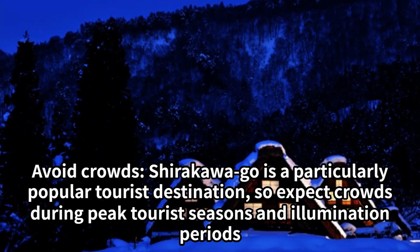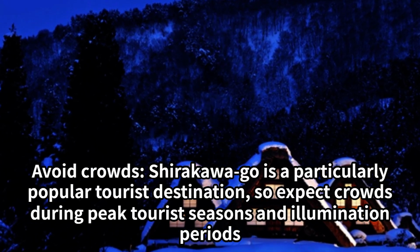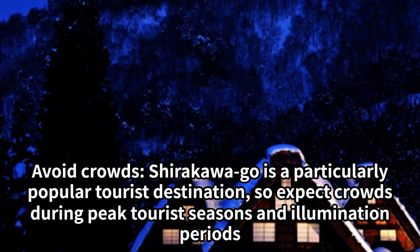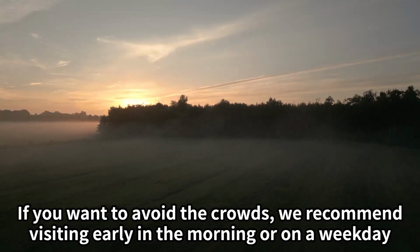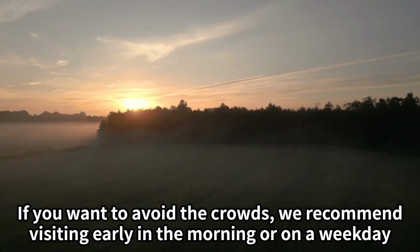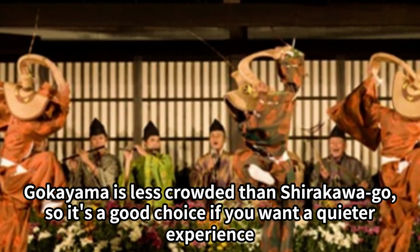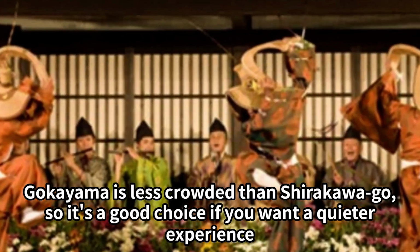Avoid crowds. Shirakawa-go is a particularly popular tourist destination, so expect crowds during peak tourist seasons and illumination periods. If you want to avoid the crowds, we recommend visiting early in the morning or on a weekday. Gokuyama is less crowded than Shirakawa-go, so it's a good choice if you want a quieter experience.